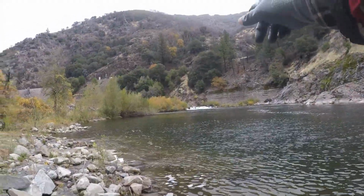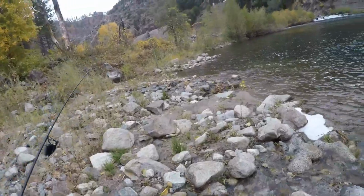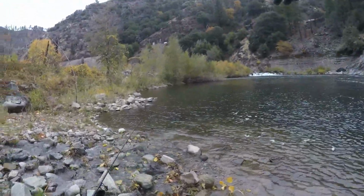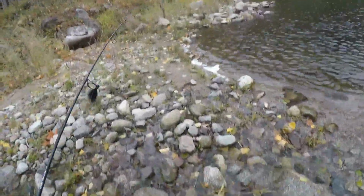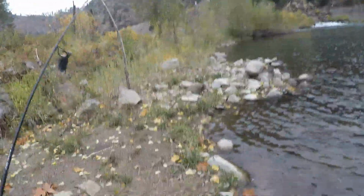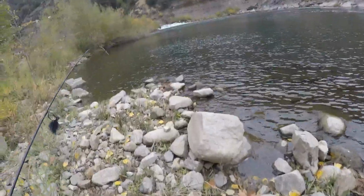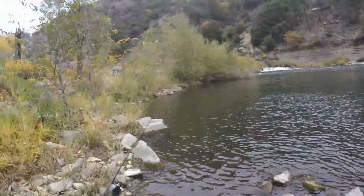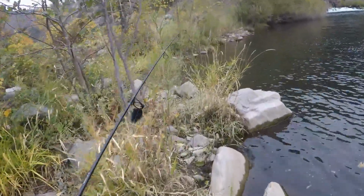I'd love to get over where that white water's spilling in, but that is not going to happen because there's another river in between me and that. So I'm going to get as close as I can. I want to get into the running water though, because marabou jigs in slow, still water like this typically aren't your best bet. At least they're not for me.